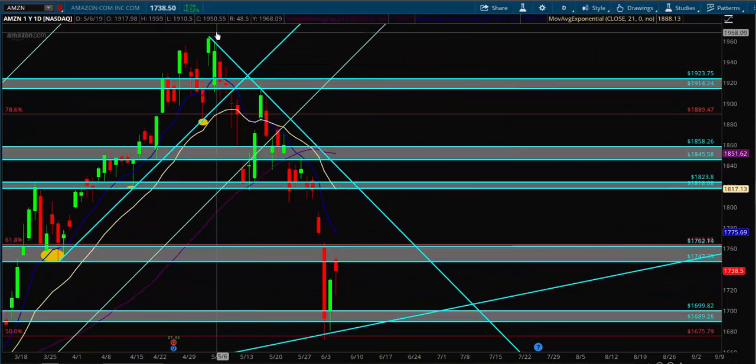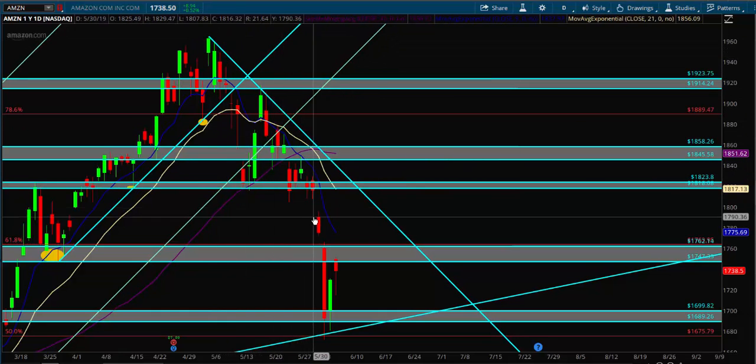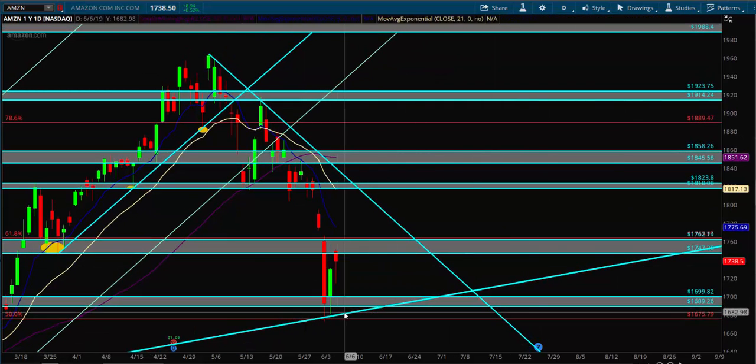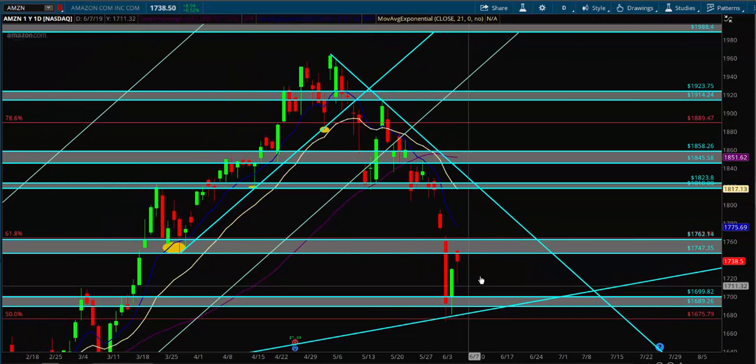And from that, we had a slight downtrend that we were on. That turned into a bigger downtrend. That turned into a drop that took us back to tap the top of this channel from 2017.